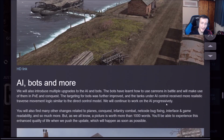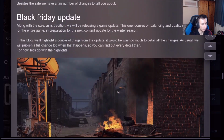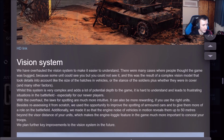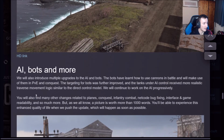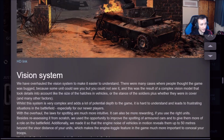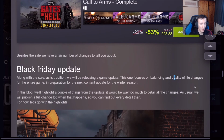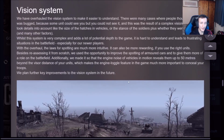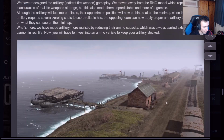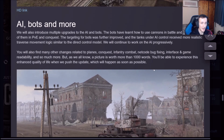So ladies and gentlemen, that is it for this developers update 107. What do you think of these updates? Do you really like them? Do you not like them? Do you think anything could be changed, especially with the vision system and also with the artillery and the AI bots? This is really about the balancing of quality of life changes for the entire game, which they mentioned at the start, which is very true. Do you think this could be done bigger? Do you think it's too much? Do you think it's too little? Do you think they've not done enough for this update? Or do you think that this developers update is just right and there's nothing more to change?